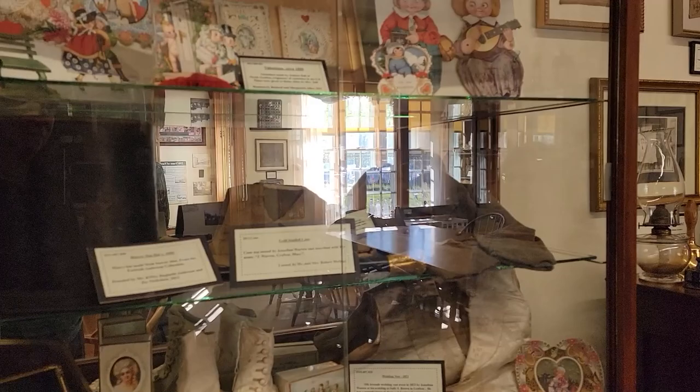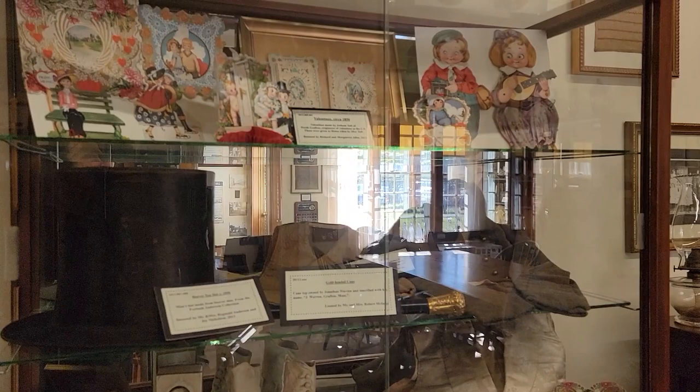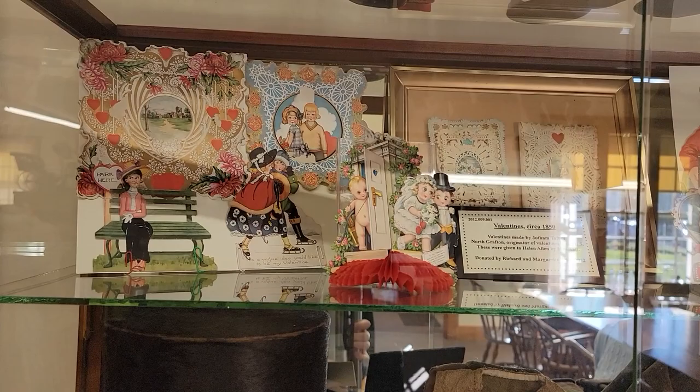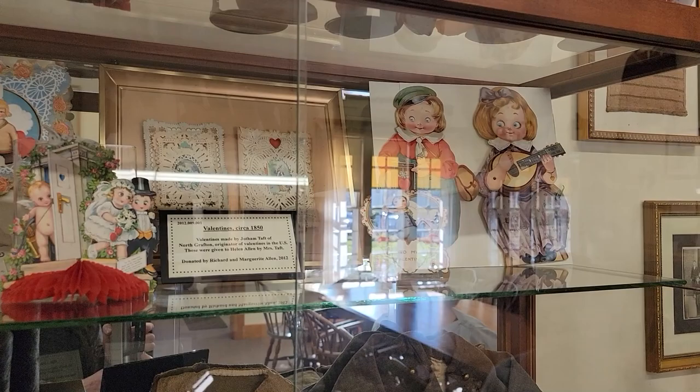They went off to Europe, and they saw the Valentine. When they came back, they decided that that process could be done right here in their home. So they started making Valentines, but instead of signing them, they just put some simple initials. Their parents were Quakers, and it was against the Quaker religion to have something so fancy as that. So they never got credit for it.